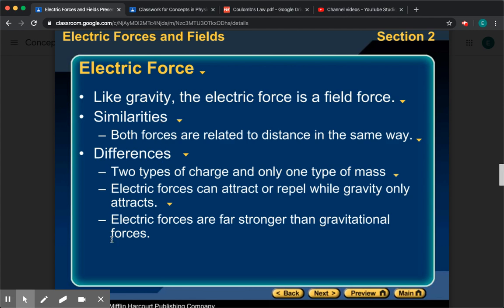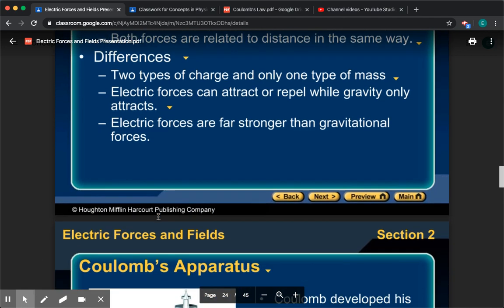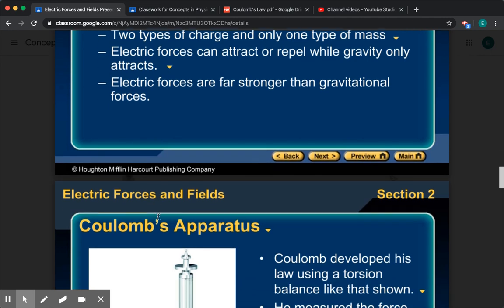And they say electric forces are far stronger than gravitational. I guess if you're comparing it pound for pound, maybe, but as I stated previously, it depends on the scale. If we're talking about small stuff, and by small, I mean not planets, then electric forces are stronger. If not, gravity is stronger.